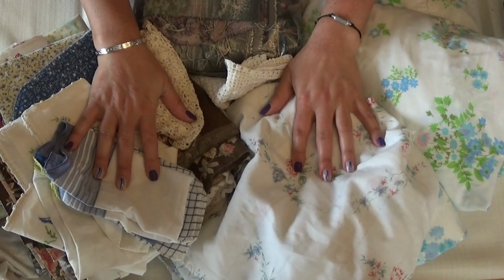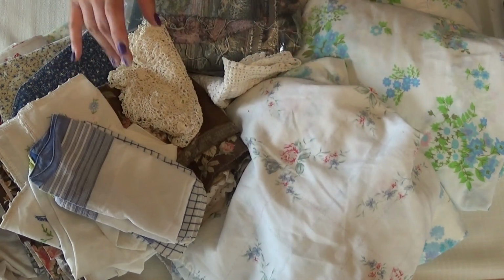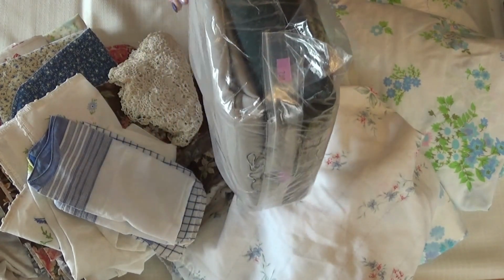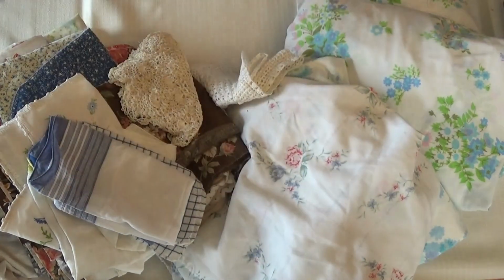Okay, next up are the linens and fabrics. This is going to be a combination of both thrift stores that we went to. This one I'm going to do last because I want to open this up and take a peek with you guys and see what's in here as well. I grabbed it because of this tapestry. It's on top, so I'll put that over there.